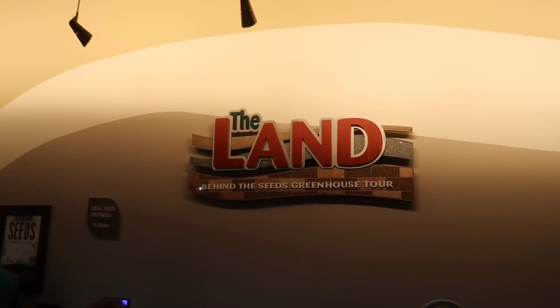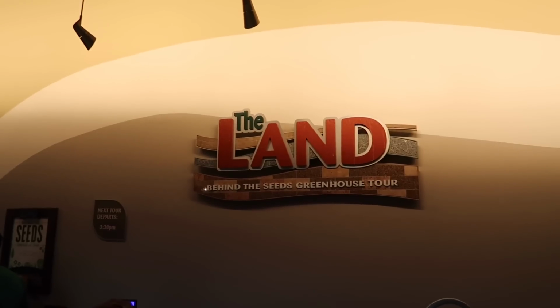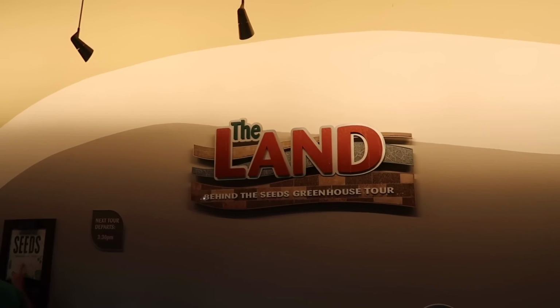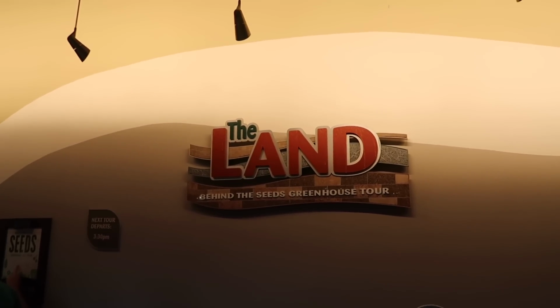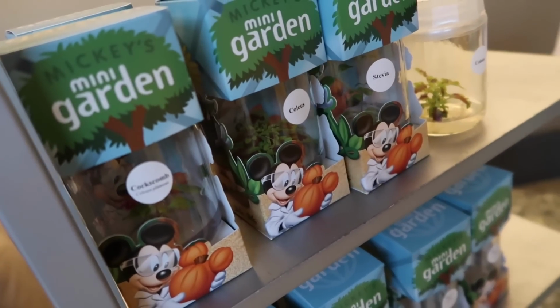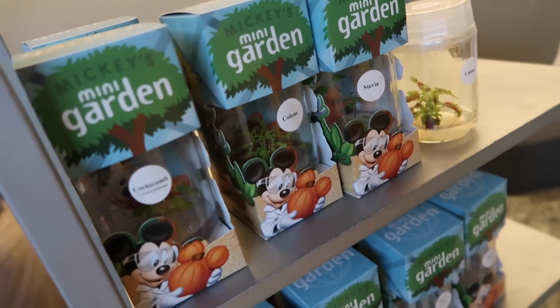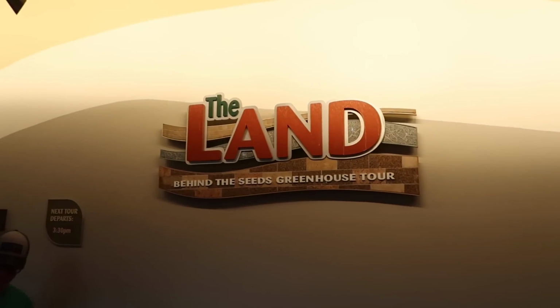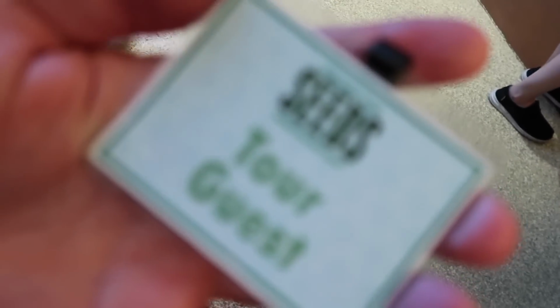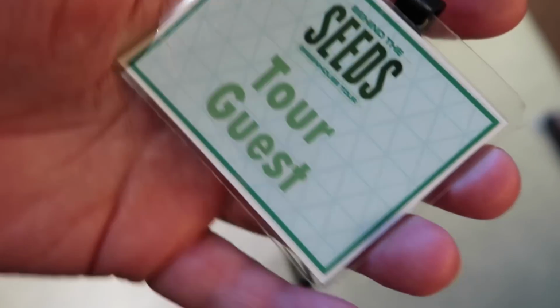All right, now as we are getting off of the land, it actually has an advertisement that says you can do it. I booked this on the My Disney Experience app, and now that we have gotten off of the boat, we are over here at the booth where they have these items. I think we might get one of these when we get off the tour. We'll see what happens after the tour. The next tour departs at 3:30, and that is all right. Mom and I have signed our waiver. We now have the tour guest lanyard.